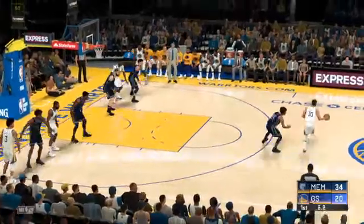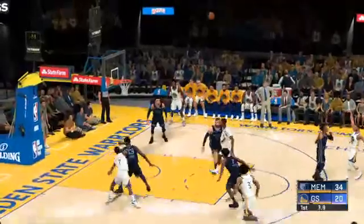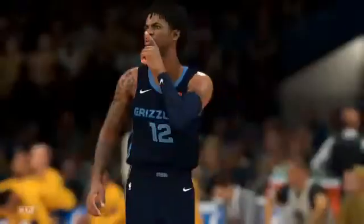Now here's Curry. Launches it. The shot missing. And so it's Memphis sitting with a comfortable lead, up by 14. They've got their field goal percentage to thank for that. They've been hot from all over the floor tonight. Back right after this.